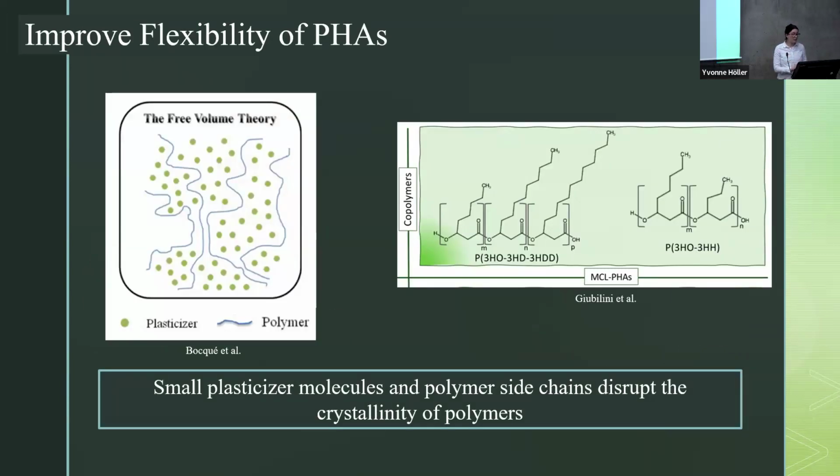So in order to improve the flexibility of PHAs, a technique is to basically break up those crystals, right? So introducing small molecules or those long side chains like branching, like the example with polyethylene, are ways to disrupt the crystallinity, make them a little bit more flexible.